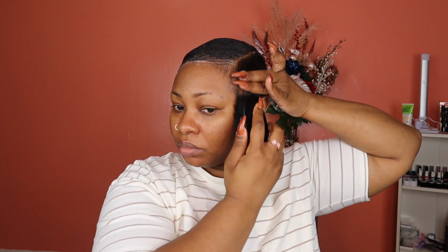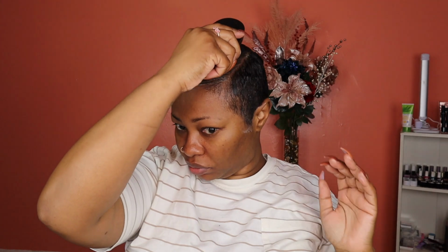So I am setting my hair and I'm using a lot of body setting foam. I love this foam. It works great, okay? But you have to use a lot. If you have a short pixie haircut or a short haircut and you're trying to set it, you gotta use a whole lot of mousse, okay? And that's what I do. And then I'm going to tie my hair down with a do-rag and we're gonna move on to the makeup.